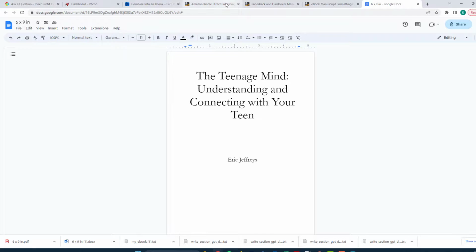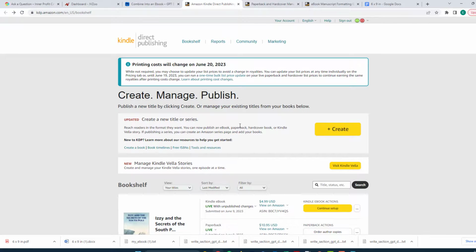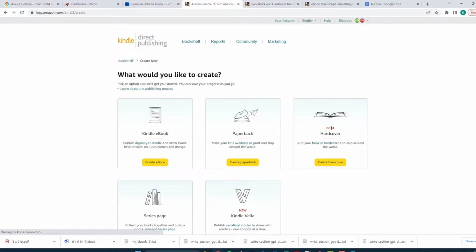Now we're going to jump back over to Amazon Kindle. If you don't have an account, you sign up at kdp.amazon.com. When you get into your dashboard, there's something called a bookshelf. From there, you can click the big yellow button that says Create. You can choose either ebook or paperback. Let's start with the ebook. So, create ebook.